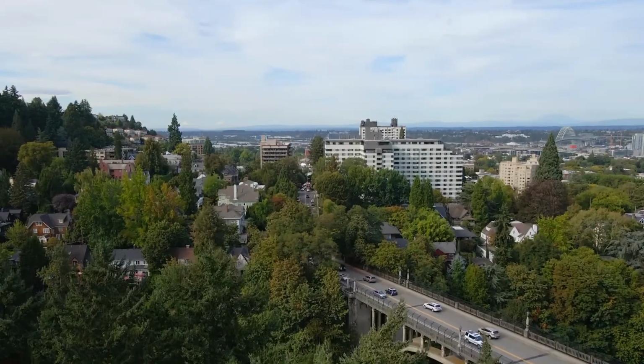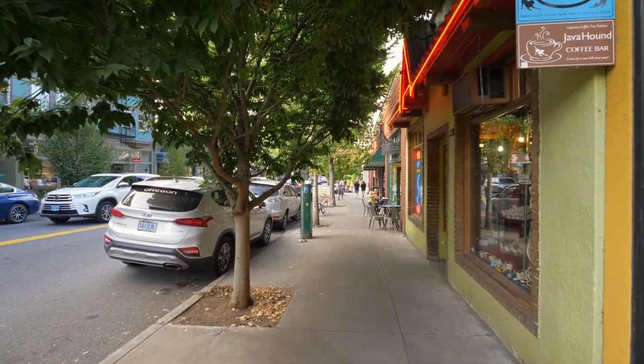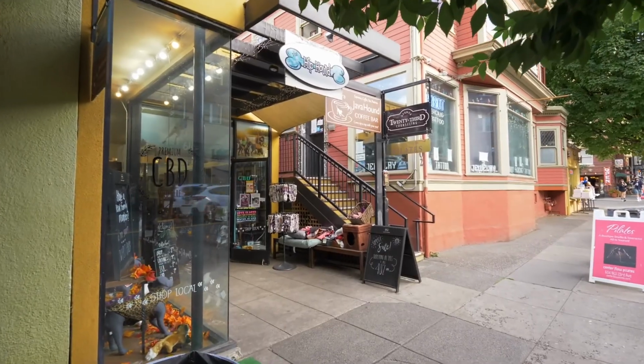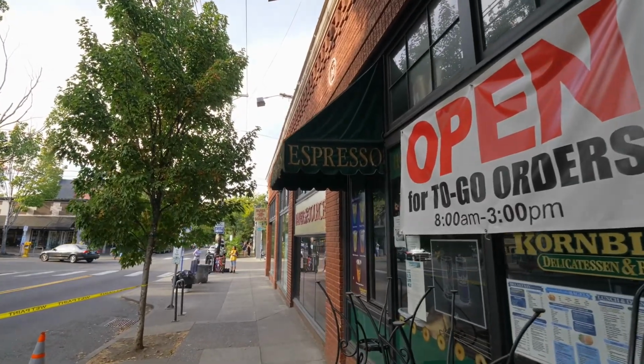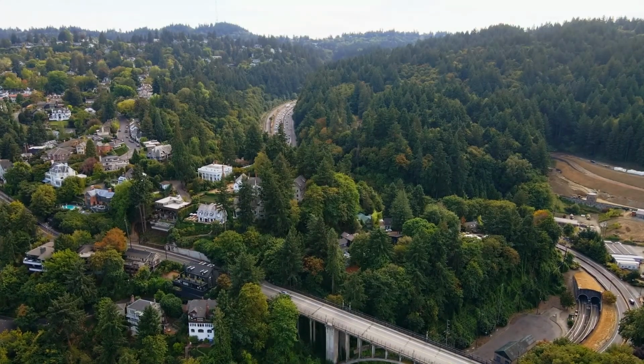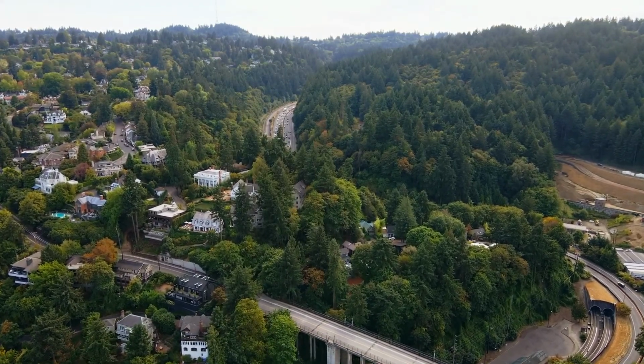Enjoy the high walk score of 84, just 6 blocks to vibrant Northwest 23rd and its many boutiques, cafes, and restaurants. An exceptional urban oasis ready for you to call home.